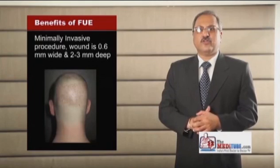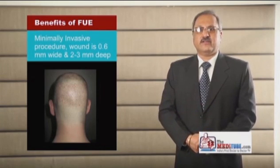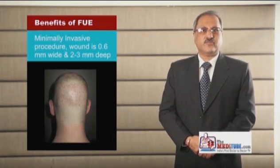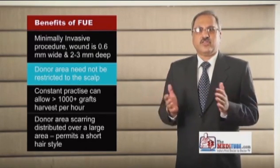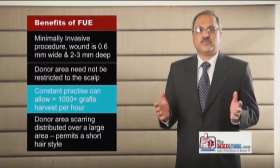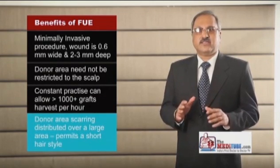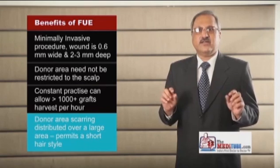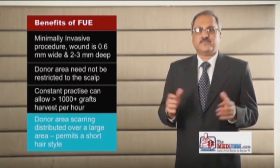Whereas the benefits of FUE are patient-centric, its disadvantages are just doctor-centric. Dealing first with the benefits of the technique, FUE is a minimally invasive procedure that utilizes a large donor site limited only by the bounds of one's imagination, with the ability to harvest 1200 to 2000 grafts an hour with constant practice. It gives additional freedom to sport a short hairstyle since there is no visible linear scar, since minute scarring has been distributed over a large area.